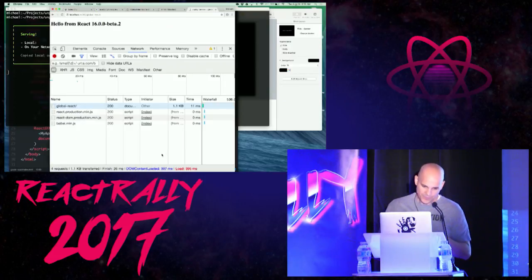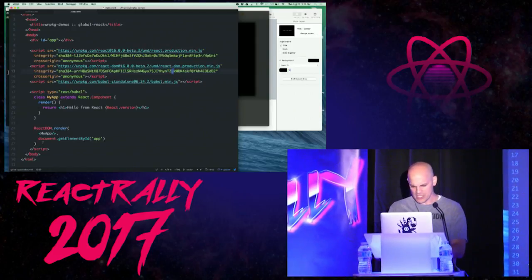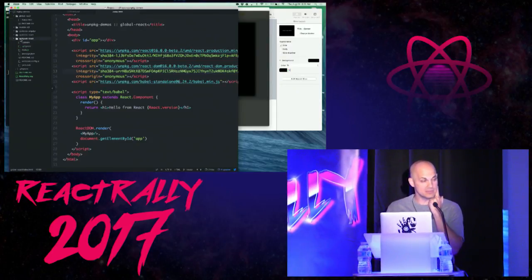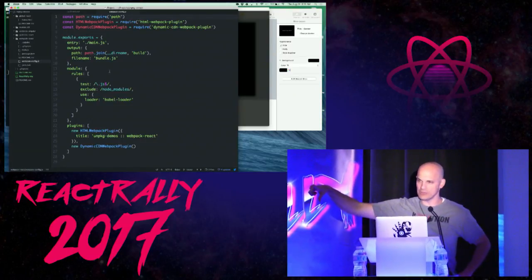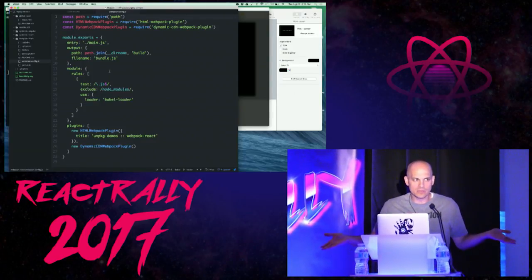Okay, all right. So you think maybe this isn't applicable to you. So I've actually got another demo in here that is the Webpack React demo. It's the next one I'm going to do. So the thing about Webpack is we're not using script tags anymore. So Webpack is using script tags. You betcha, right? Webpack is putting some script tags in your page, but you don't actually write them anymore.